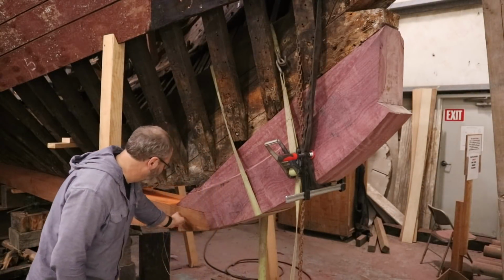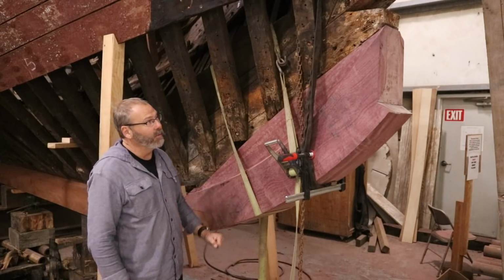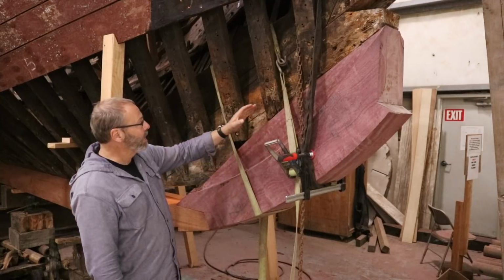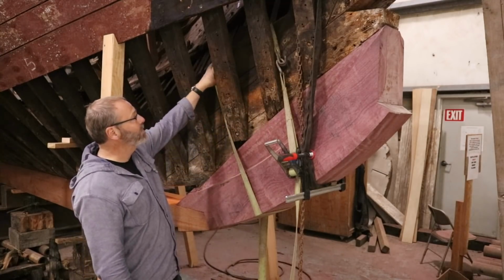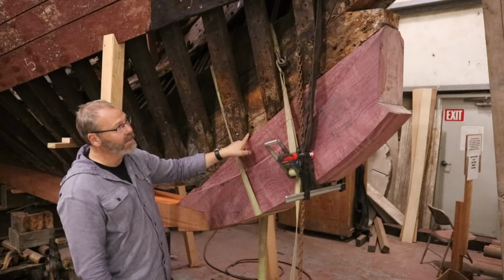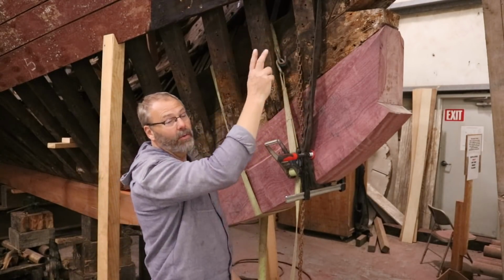Now that the keel is rolled underneath the boat, bolted up into place securely, Pete can start working in on the rest of the centerline work. We're going to end up replacing this forekeel. We're going to end up replacing these inner two stem knees. This is actually the framing you can see are let into the side of this in little pockets. Then ultimately he's going to go ahead and replace the stem all the way to the top.